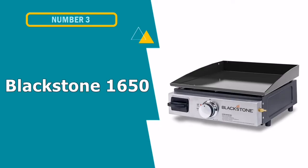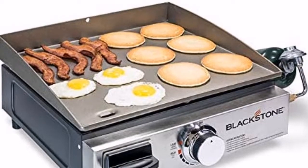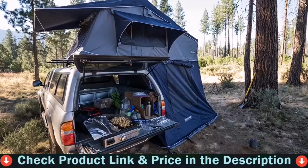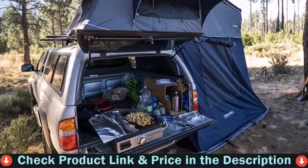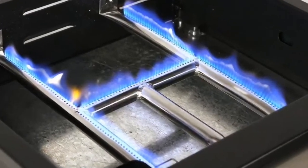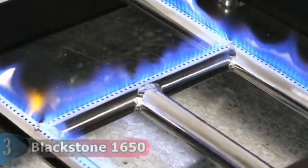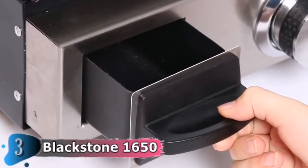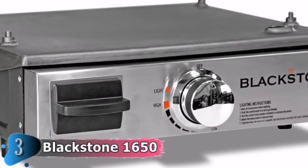Our third choice is the Blackstone 1650 Gas Griddle. The Blackstone 1650 tabletop gas griddle is a great product with many benefits. It's portable, convenient and easy to keep after using. Cleanup is easier, to enjoy more time outdoors instead of cooking food on your own. The tableside design is ideal for tailgating, camping or any other occasion when you'd like to bring your cooking outdoors.